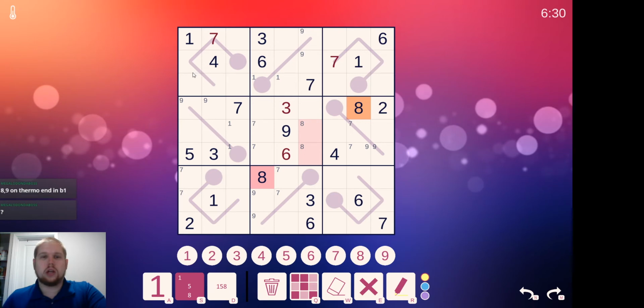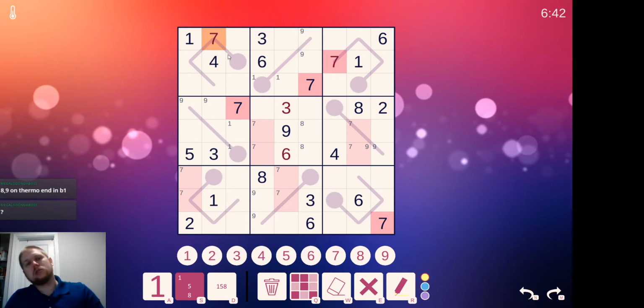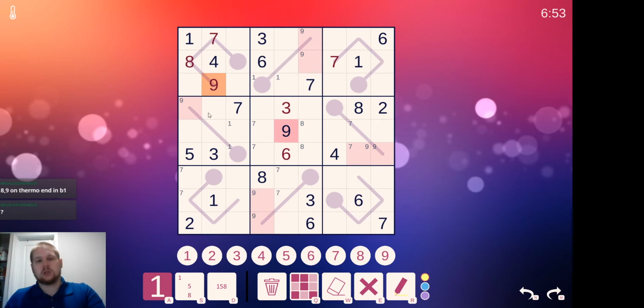Box 1, 8, and 9. Yeah, exactly. So this is something like as soon as we placed this 7, it told us what's going on with the rest of the thermometer. Yeah, exactly, Mega. Yeah, you got it. Because it has to increase. There's only 2 digits larger than 7, and they have to be on the end of this thermometer. So yeah, exactly. This is an 8. This is a 9, which took off a 9 note right here. So this is a 9.